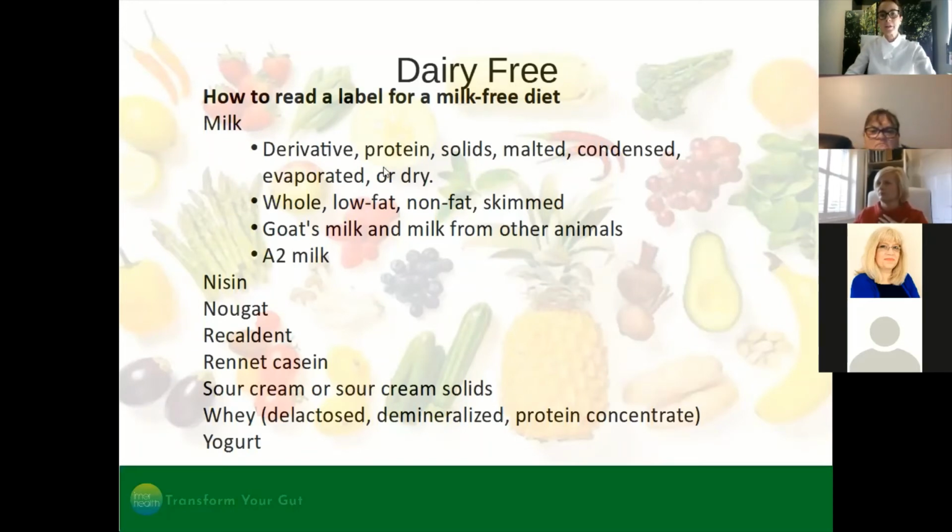So with milk, we have lots of different derivatives. We've got the malted, the condensed, evaporated, that I remember from childhood. I also remember the condensed. Gosh, how sickly sweet was that? The dried milk. And even, I know some of my clients have been confused in the past with whole milk, low fat, non-fat and skimmed, thinking that they have less cow's milk in them if it's skimmed, which isn't actually the case. It just has less of the fat in there.